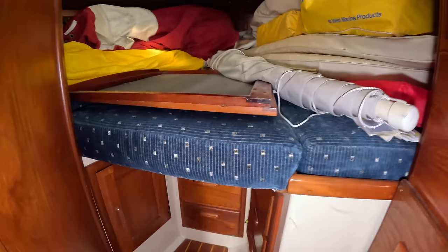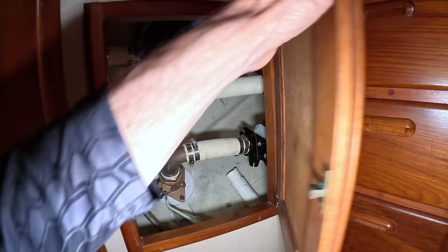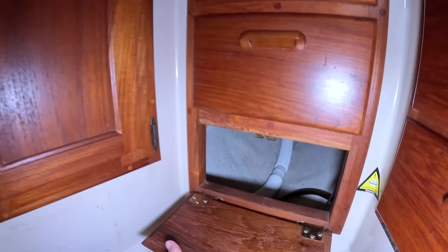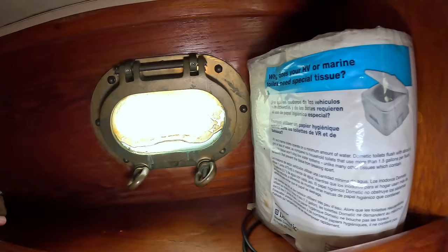Or storage. Easy access to your seacocks here. And again, this one is new. Plumbing looks new. He's made some upgrades. That's what I like, an older boat already upgraded. Somebody did all the hard work for you. Dry, dry, dry. You get the discounted price of not buying new, but a boat that's in great shape.